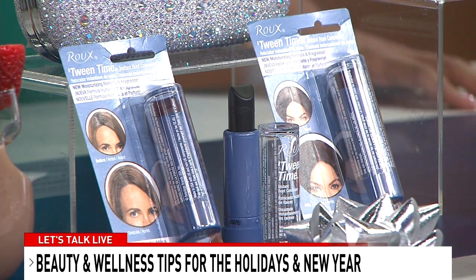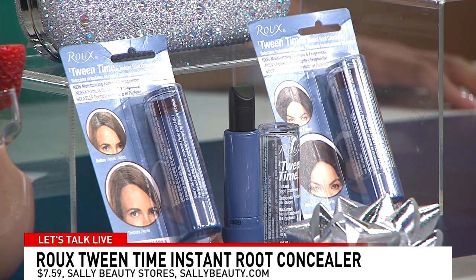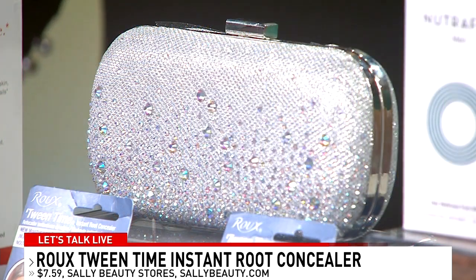Okay, this is Rough Tween Time Instant Root Concealer. It conceals the roots and the stray grays. It's super easy to use. You see, it looks like a lipstick. You just swipe that right into your roots. It covers them right up. They've got five natural looking shades. I have medium brown, dark brown, and black on the table. And you see I'm showing a little clutch because it's so small. It literally fits into your clutch and can come with you. Right. As you're taking photos, you want to look really great.